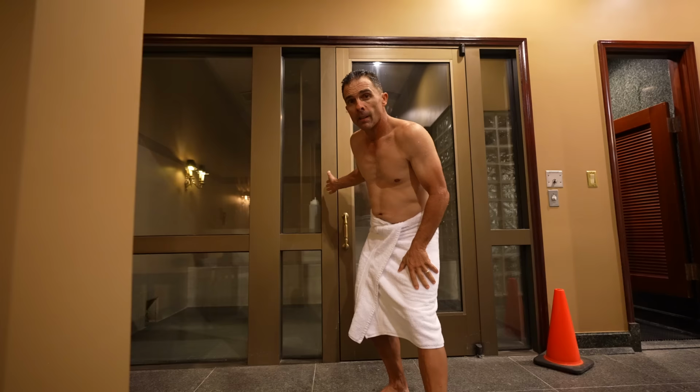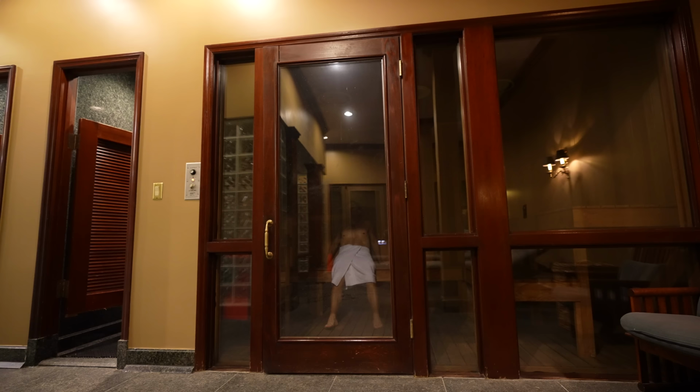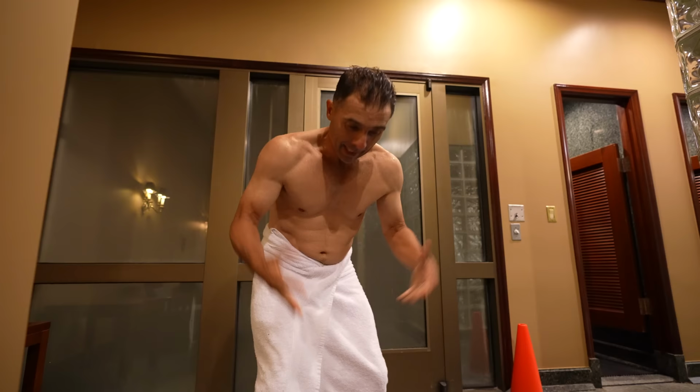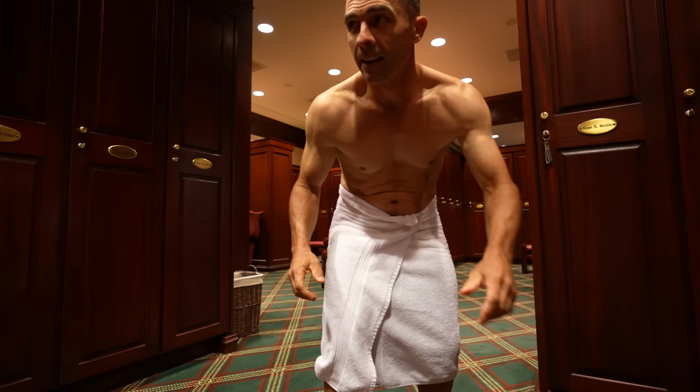This would be the steam room here. And over here, this would be the sauna. I prefer this over the steam, but you gotta do them both. Whew! Nothing like good steam to get things loosened up. All right, it's enough in here. Let's get dressed.